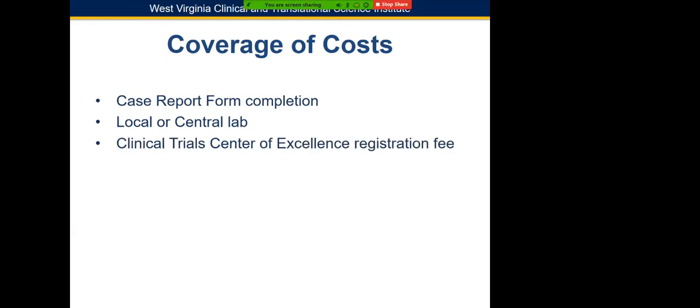Local or central labs, if it is a central lab, you charge for the amount of time that it takes to do the draw and get the shipping ready. Local will be the cost that it's going to cost us from the hospital. We also have the Clinical Trial Center of Excellence registration fee. Currently that is set at $9.75. Every trial has to be registered with them.